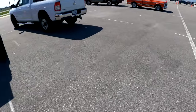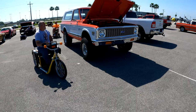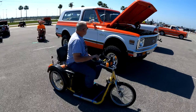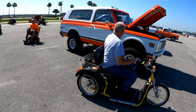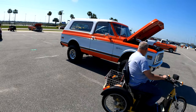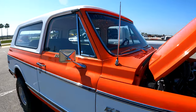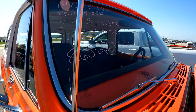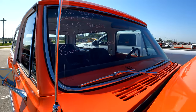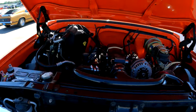Oh, walk right by the Blazer. '72, it's had a frame off. It's got a 5.3 liter LS in it. 139.5. That's what they're asking for the truck. 139.5. There's the number, 865-227-1100. There's your LS sitting in there.